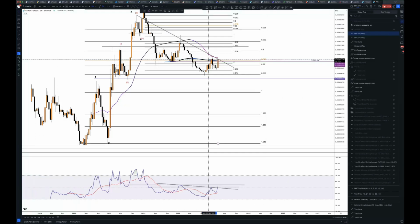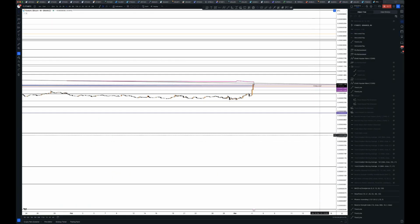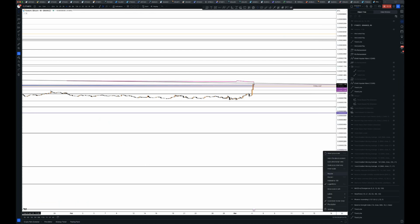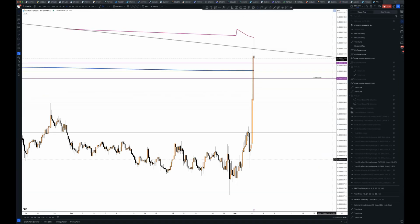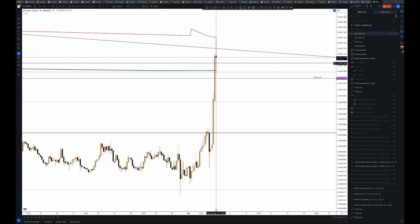Let's go on a small time frame. So we've set our criteria. We need to break these levels. So I've got a number of levels that we want to break, and that's pretty much the top to go bullish.